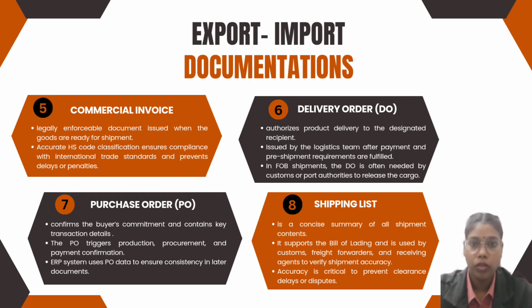Next one is the PO, the purchase order. The purchase order confirms the buyer's commitment and contains key transaction details such as the product model, quantity, price in RM, shipping terms like FOB Penang Port, delivery schedules, and payment terms, for example 50% deposit. So the PO triggers the production, procurement, and payment confirmation. The ERP system uses PO data to ensure consistency in later documents. It serves as both a legal agreement and a reference point for the verified terms of the transaction. Last is about the shipping list.